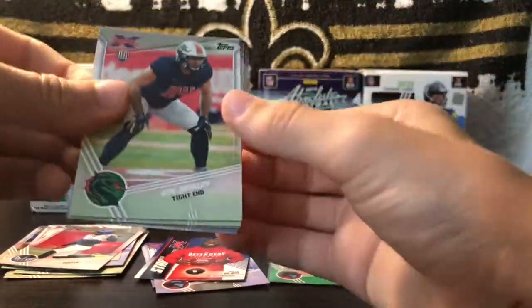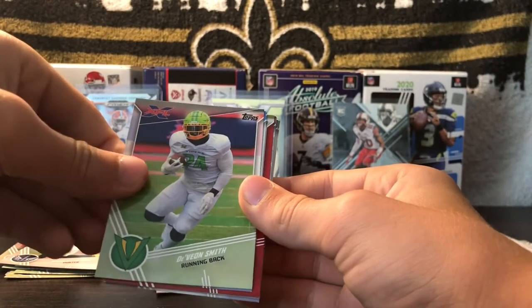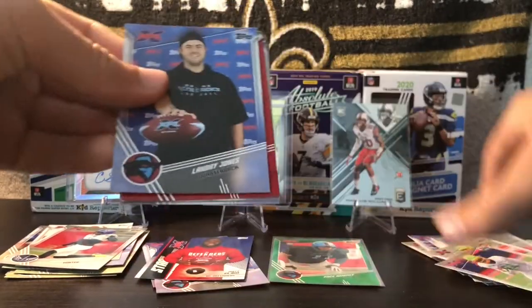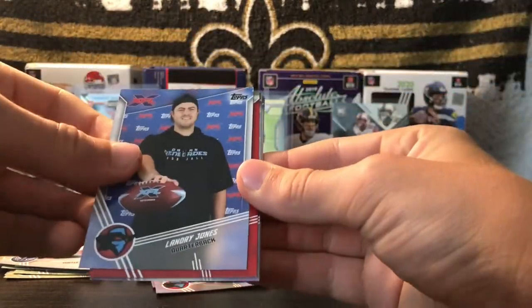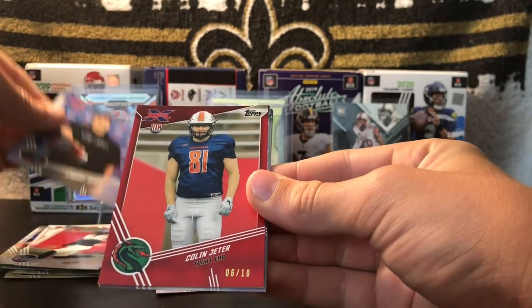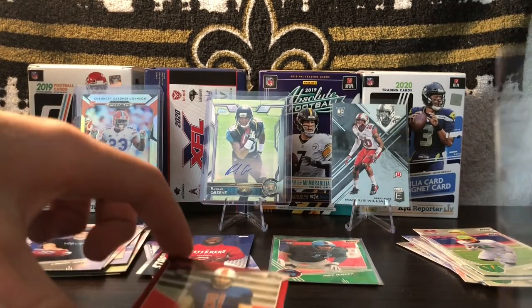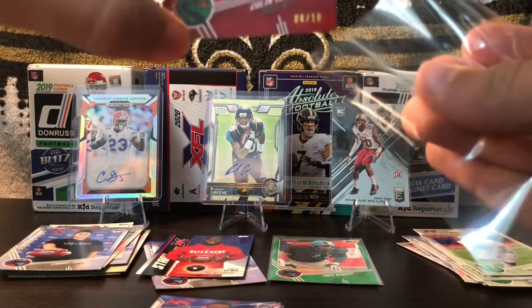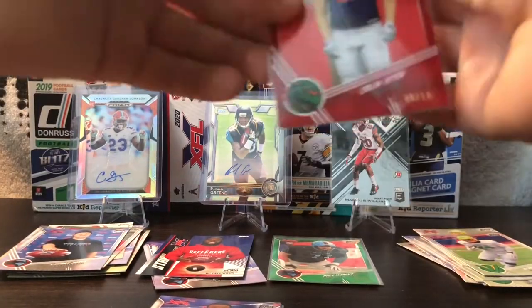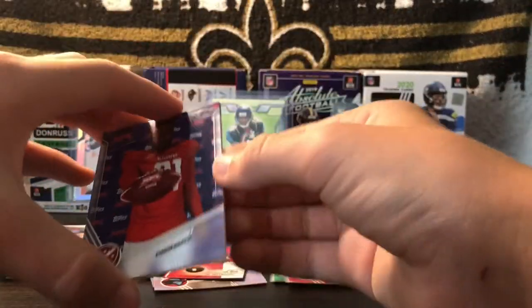And we got the last pack here. See if we can get anything out of this. Ben Johnson. We got a red. Dylan Day. Devon Smith. Landry Jones is another one I know. He was on the Steelers, I'm pretty sure. Oh, we got a short print. Super short print. Colin Jeter out of 10. Wow. Out of 10, Colin Jeter. That's awesome. That's like my shortest print card I have in my entire collection.